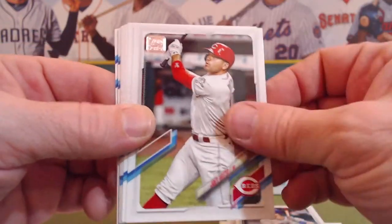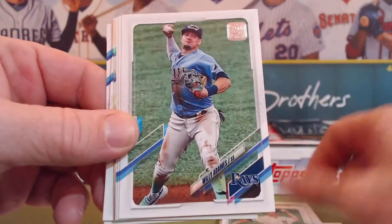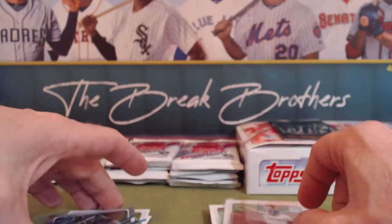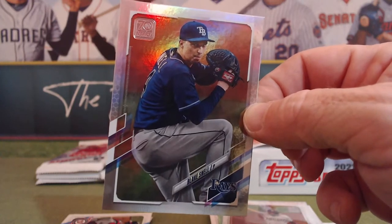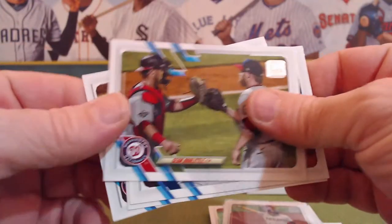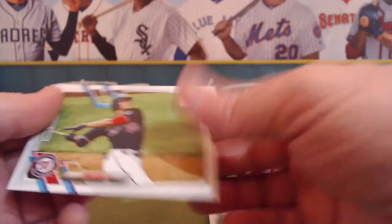Next, Mike Foltynewicz, seen him a few times tonight, followed by Ian Happ, Joey Votto, Yordan Alvarez, making his presence known tonight, that's for sure. Max Muncy, Zach Britton, Willie Adames, Matt Shoemaker, is it Fernando? Picking up where he left off last year, definitely trying to earn that contract. Here's another holo for the Rays, Blake Snell. Rays tonight, that is Chris, so congratulations, Chris. Nice rainbow foil. And got the Sean Doolittle Tampa team card, Brewers team card, and a Juan Soto league leader.